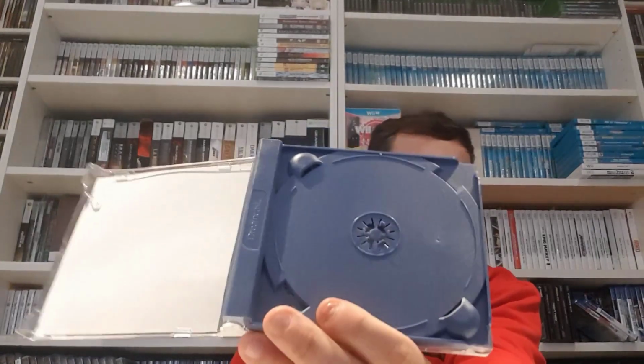It said it was in like new condition, but as you can see, the spindle on the thing has actually broken, so that was obviously a lie. But to be fair, apart from that, it is in perfect condition.